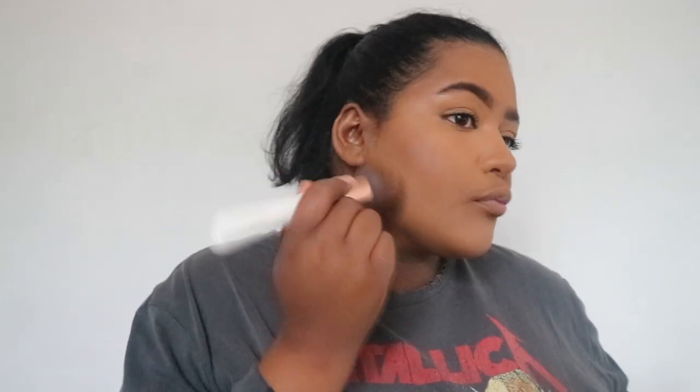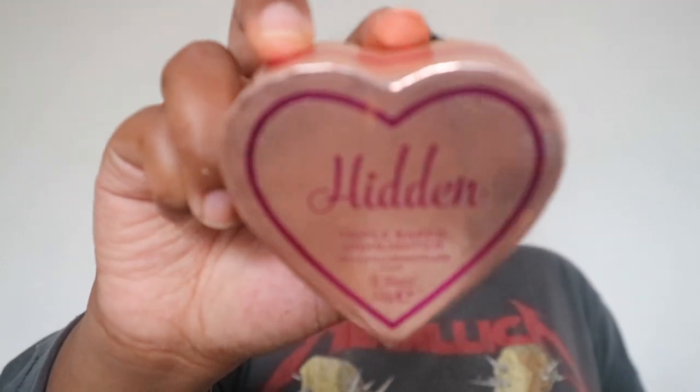My bronzer. This bronzer is from Colourpop and I'm so in love with it. Now going in with the Beauty Hyper Pro Blush palette. I'm going to be using this shade right here. And then I'm going in with my Hidden.